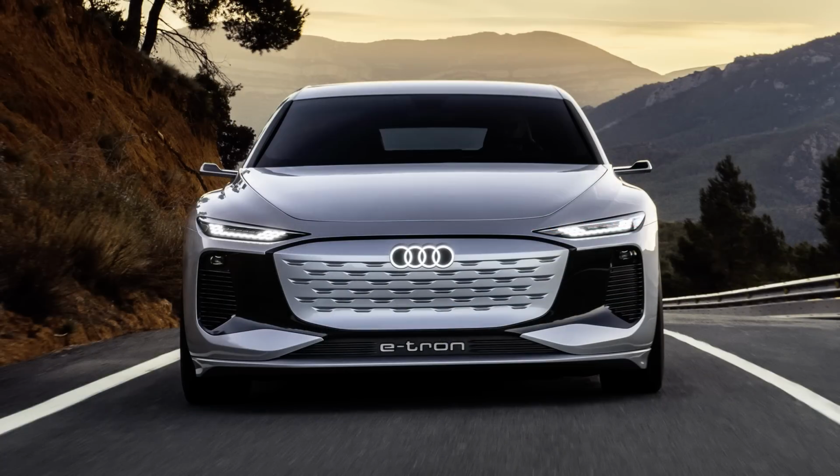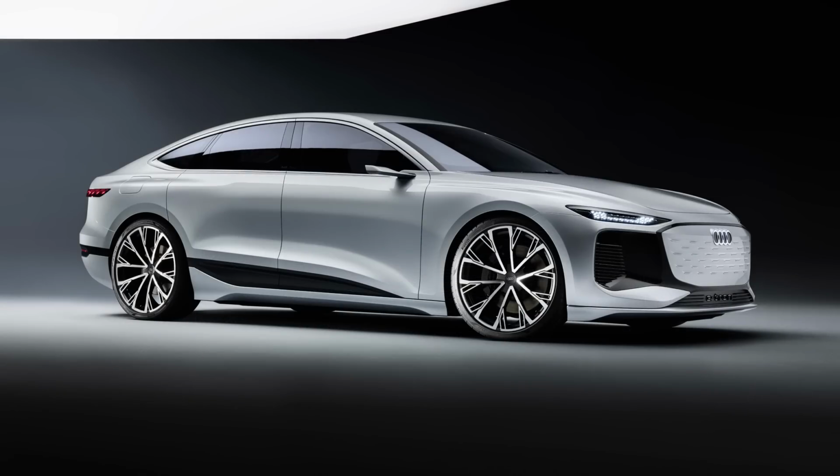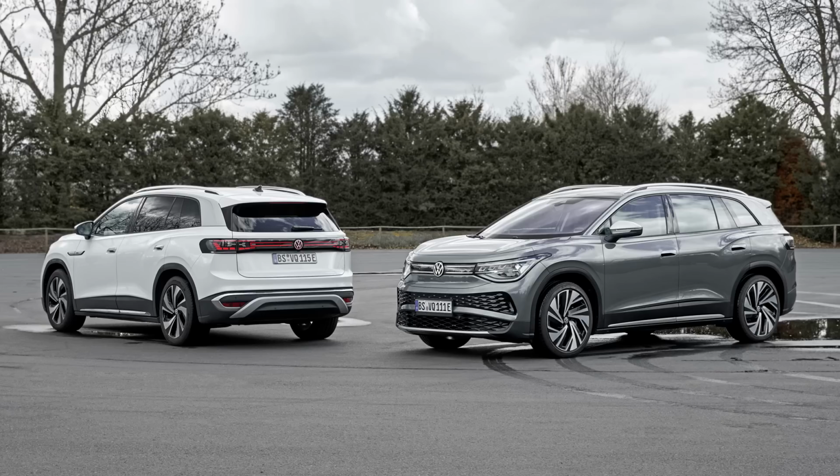One way Audi is getting good range is with a 100 kilowatt-hour battery pack. Another way is with aerodynamics. The coefficient of drag is only 0.22. Also, the paint is super reflective, so Audi claims in many situations the passengers may not need to use the air conditioning system. And VW showed off the ID.6, which looks a lot like the ID.4, only bigger.